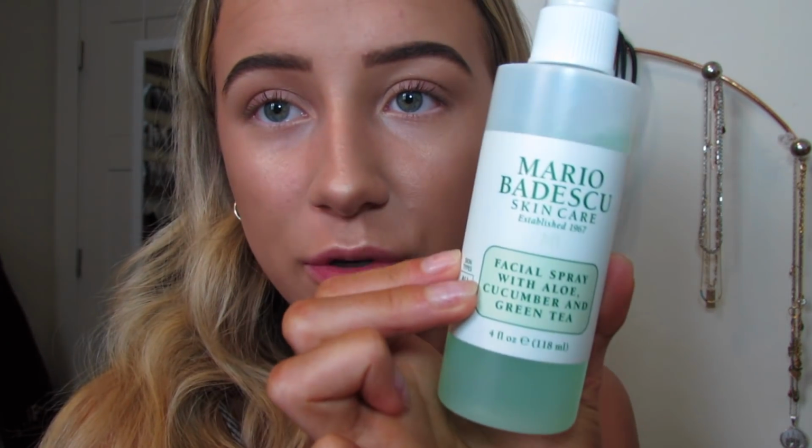And then moving on to my mascara routine. I just have to use a couple different products to get my eyelashes looking the way I want them to. So first, I'm going to curl my eyelashes. Okay, then after my eyelashes are curled, I like to spray my face now because mascara can sometimes get messy if you do this afterwards. But I'm going to take my Mario Badescu Cucumber Facial Spray again. And set my face.